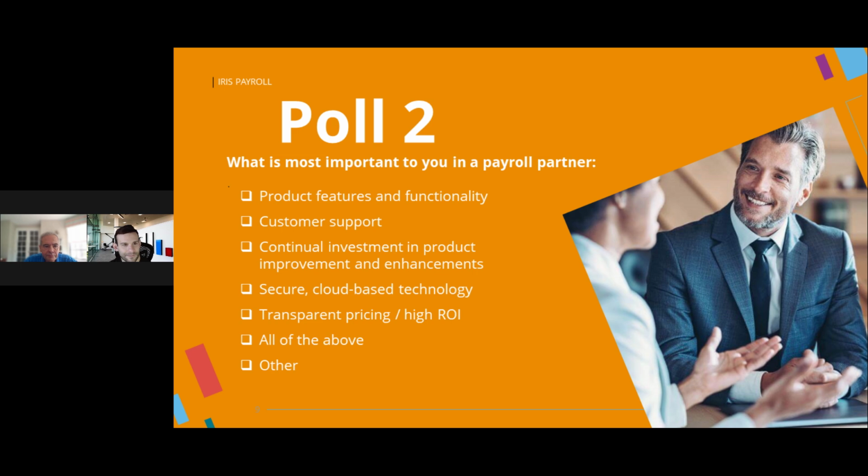The options we have listed include product features and functionality, customer support, continual investment in product improvement and enhancements, secure cloud-based technology, transparent pricing, high ROI, all of the above, or other. If you pick other, we'd love to have you enter in the ask a question box what that other is. So go ahead and choose your best answer and click submit. We'll let these answers roll in for a few seconds. Five seconds more. 4, 3, 2, 1. And it looks like our lead answer is all of the above.